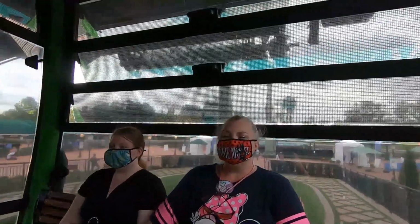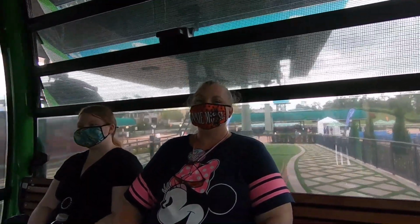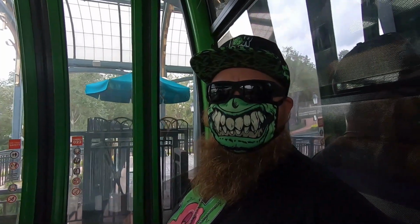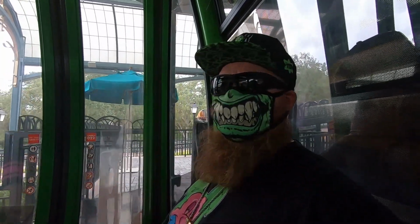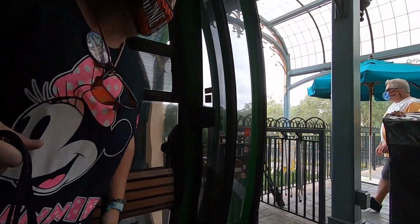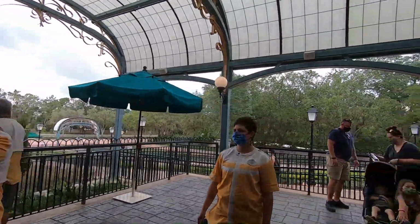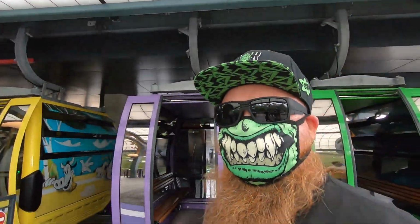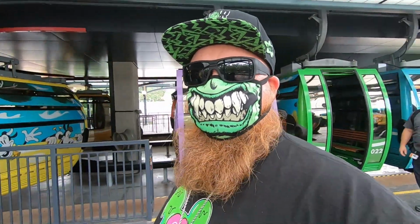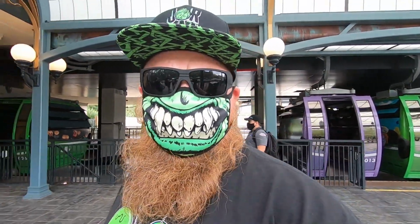The Rose and Crown. I really like riding these Skyliners. We'll be back with you here in a little bit. There we go. All right, coming out. Thank you so much. That was the Skyliner going to Epcot here. We're coming into Epcot right now, and we're gonna check and see if Ratatouille's open.